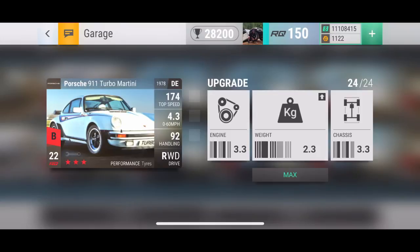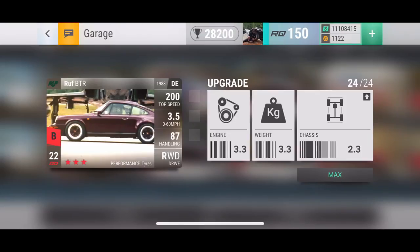But my favorite RQ22 car in the game is indeed its close relative, the Ruf BTR. And it's funny, I didn't know much about the BTR before Top Drives. It was Top Drives that actually really got me into Ruf, and I did a lot of research on the BTR. There's quite a bit of research to get into.